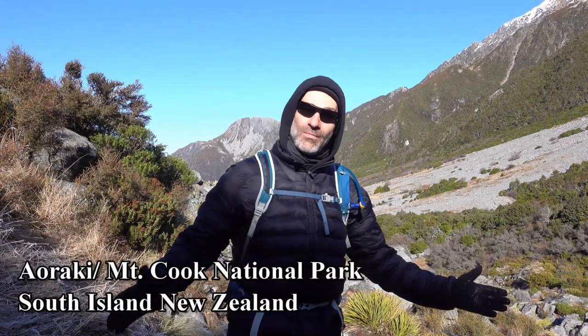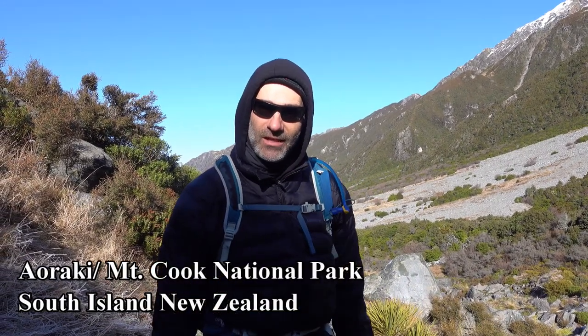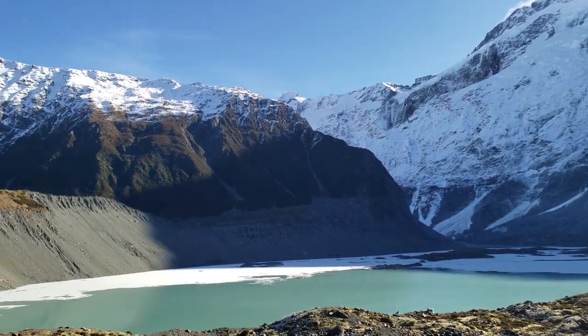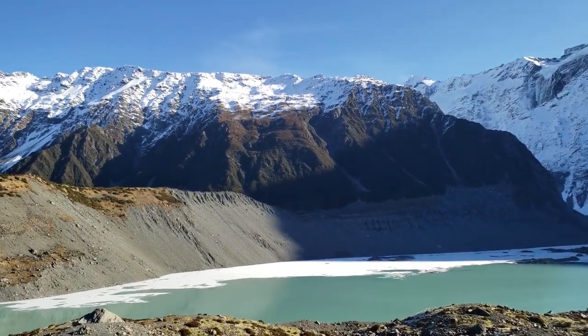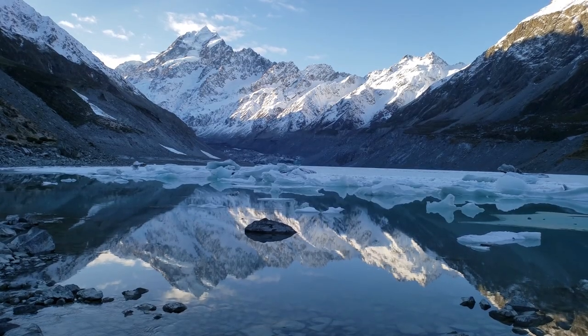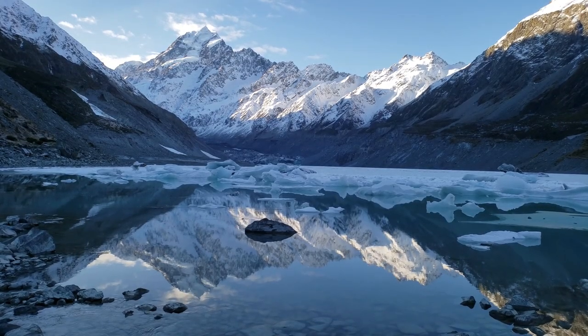We're in Aoraki Mount Cook National Park today on the South Island of New Zealand to check out three easy day hikes, or walks as they call them here, that you can explore that provide tremendous vistas of these mountains, glaciers, and glacial lakes.